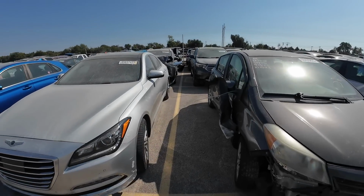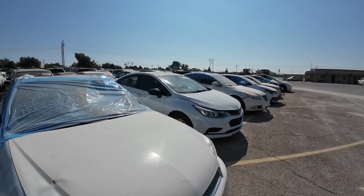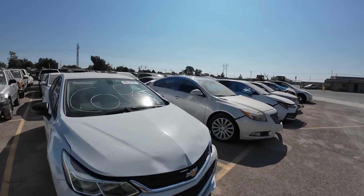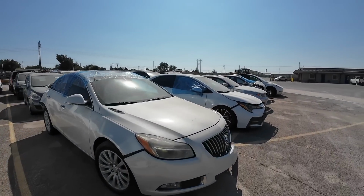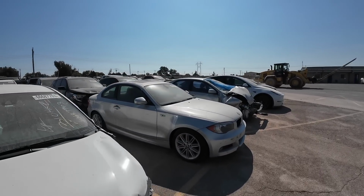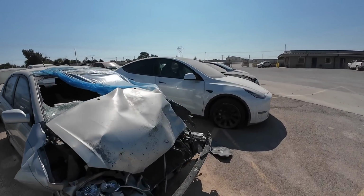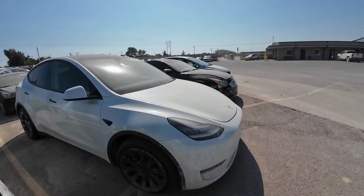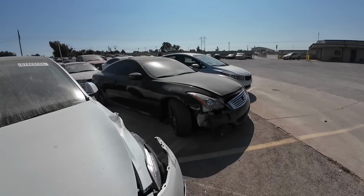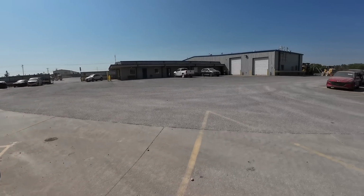I love the Genesis hail damage. I'm going to avoid that one for now. I'm going to avoid an Impala. Unless I see another SS, I'm going to avoid Impalas as well, if I can help it. But it's just like so many of these cars that I'm seeing out here, they're the same things that have just been sitting here forever. So, I don't know, man. I don't know what's going on. Seems like a lot of cars.